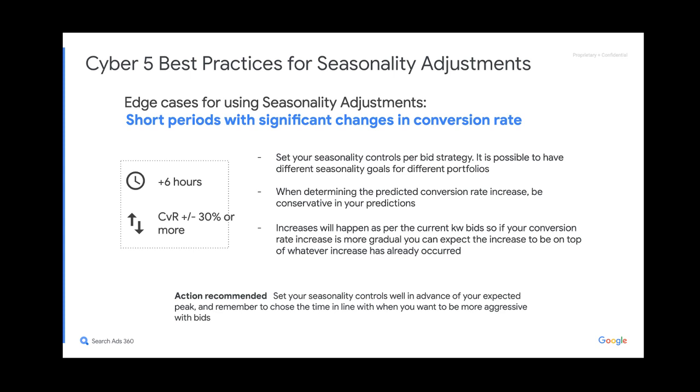The increases will be based on your base CPC prior to the seasonality adjustment. So be sure on the days leading up, you may see a slight increase on your CPCs as things become a little bit more competitive. So take that also into account when you are adding up the seasonality adjustments.